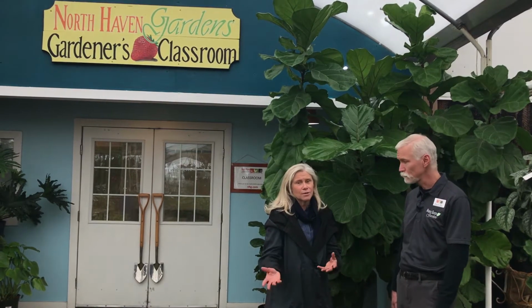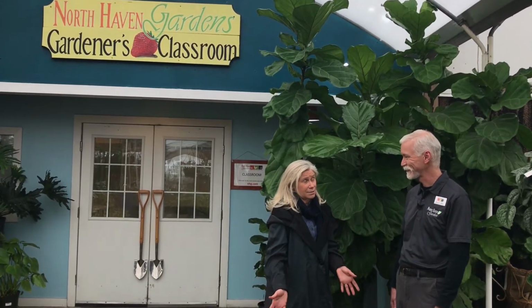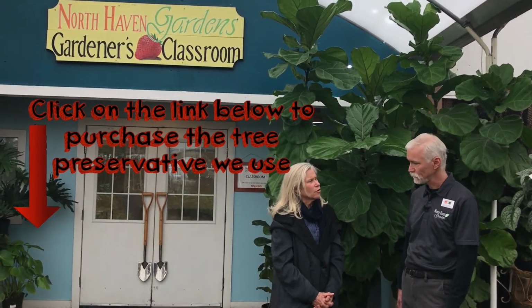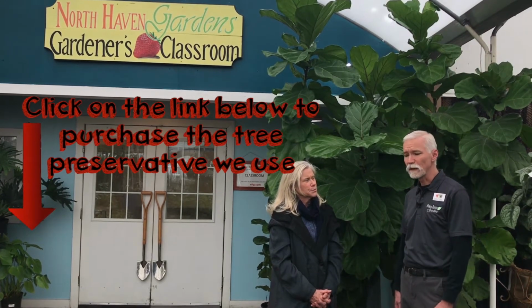I know that y'all sell the tree preservative here at North Haven Gardens, and we have used it before and we saw really good results, but tell us what that does for the tree and why you recommend that. Absolutely. One of the major reasons why here is because the tree will start sealing over at the bottom, even if it's just in plain water to a certain degree, because of the natural saps and the material that's in the trunk of the tree. The types of preservatives that we sell have a small acidic amount in them, and it keeps that tissue open longer so that the tree can continue to take up water.